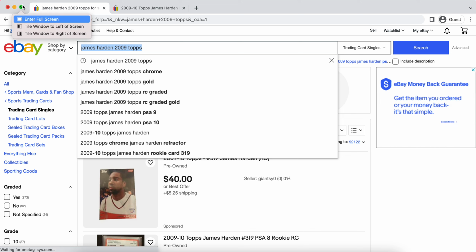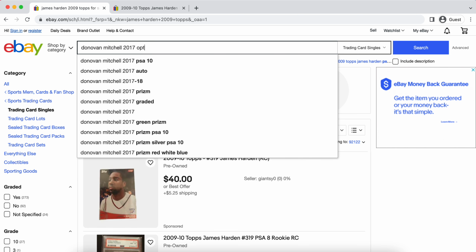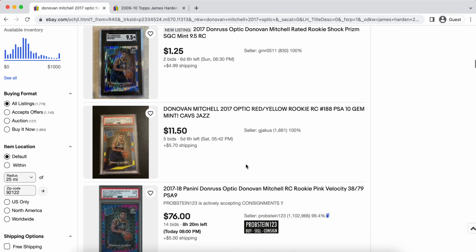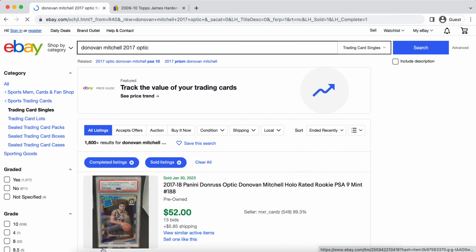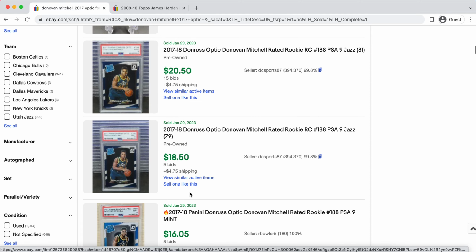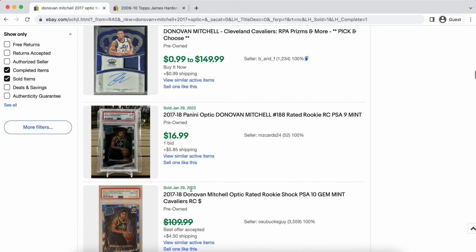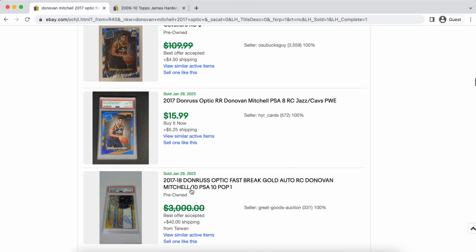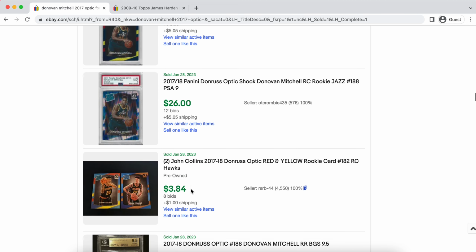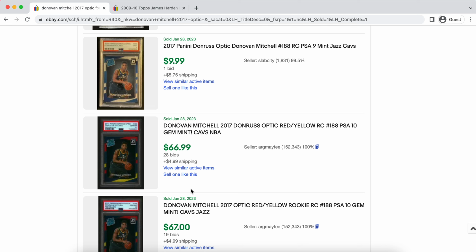So without further ado, we're going to hop right into our next pick, and that is going to be Donovan Mitchell. I believe Donovan Mitchell's 2017 Optic rookie card is a very good buy right now. Donovan Mitchell is trying to make the leap from a star to a superstar. And where stars can turn into superstars is in the playoffs. I think with the Cavs this playoffs, there's going to be a little bit more of a chance than he had in Utah. If the Cavs can put together a strong postseason run, we're going to see a lot of money being invested into Donovan Mitchell's card market in general.